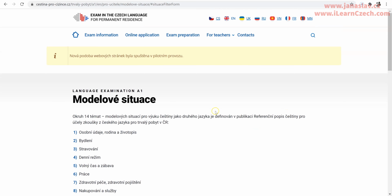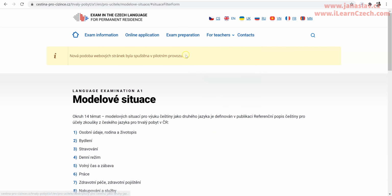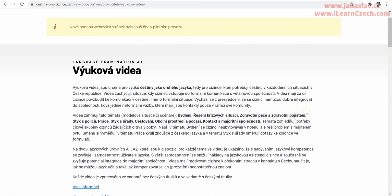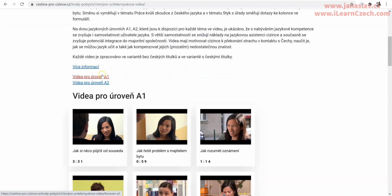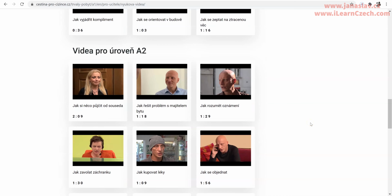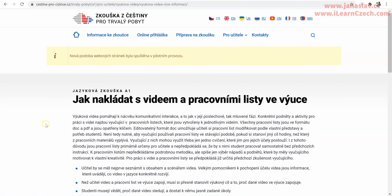Okay, this may be still not useful or not so much, but we are getting to the part that I think is very useful, and that's výuková videa. Quite honestly, I don't know why they didn't put it here under exam preparation, because I don't think this is for teachers, or not just for teachers. Výuková videa. So for the level A1, for the level A2. So these are the videos that you found also on YouTube. But I think, well, if I remember correctly, there was more. So, více informací.